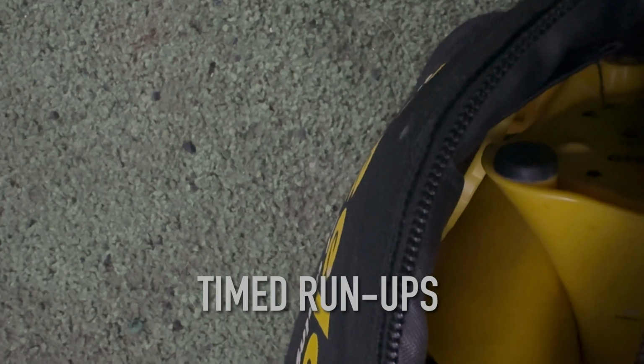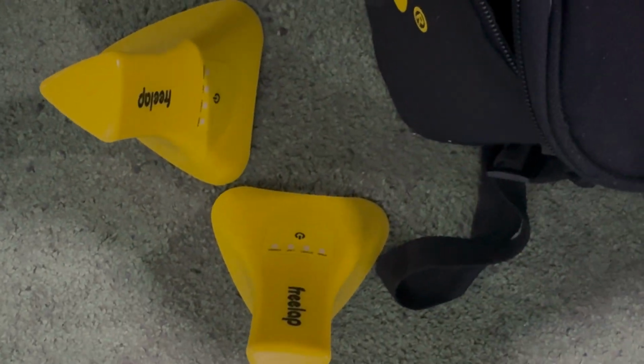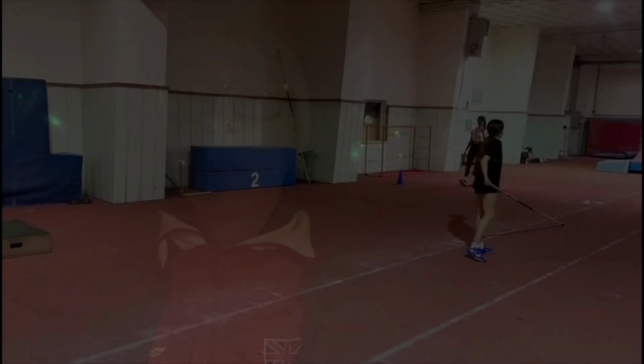Now we used the free lap system to really try and get maximum velocity. Had some good times. Abraham, for example, recorded 0.99 for the 10-metre section coming into the board. So that indicates that he's in 7:40, 7:50 form. So we will see when we get to Sheffield this weekend.